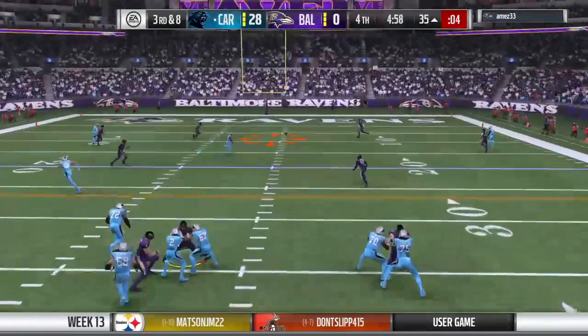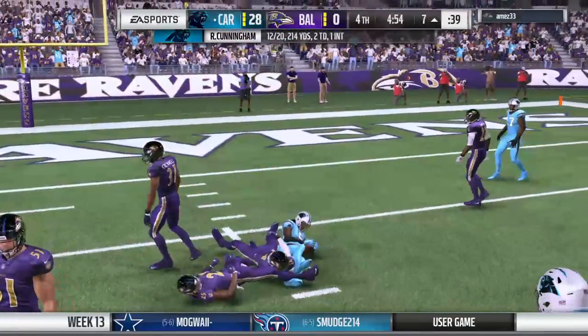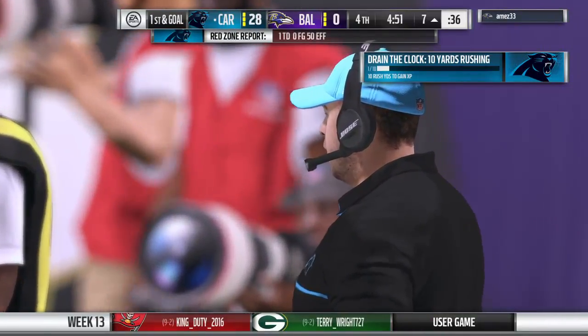They're going to look to throw. This will be caught inside the 10. And down he goes, taking it inside the 10 to the 7. And they just had another big completion there.